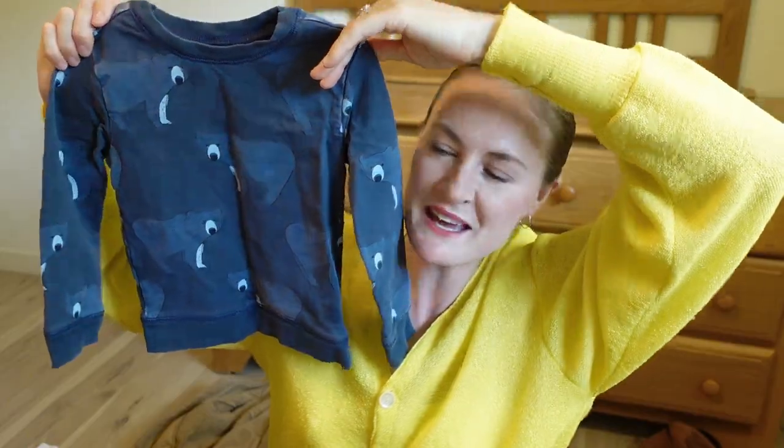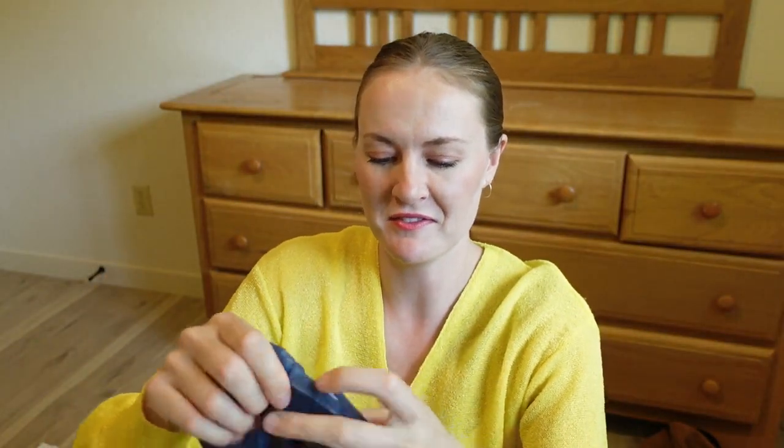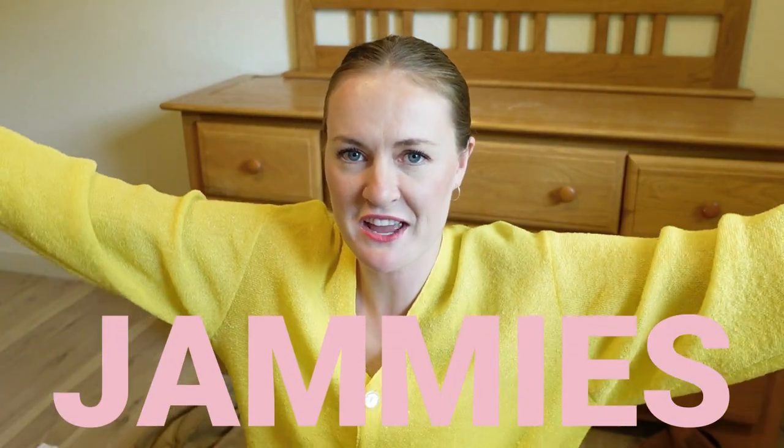Next I have this sweatshirt. This was from our friends, May and Todd. This is my husband's fave. That is the tops. Let's do jammies.